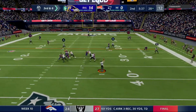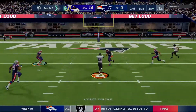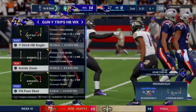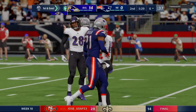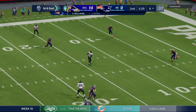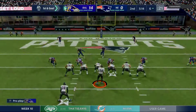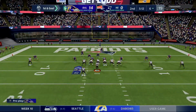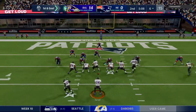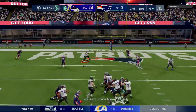Darnold from the gun. Over the middle, complete. That's Jacobs. And down he goes, taking it inside the 10, just shy of the 5 at the 6. They're able to convert on 3rd down, and that sets up a 1st and goal. They scored touchdowns on drives 1 and 2, and now they're trying to make it a perfect 3 for 3 to start. Out of the shotgun, here's Darnold.